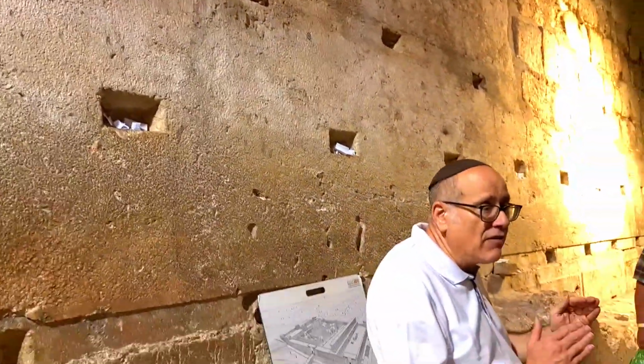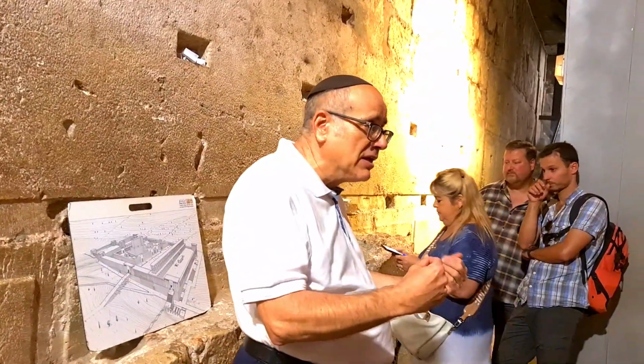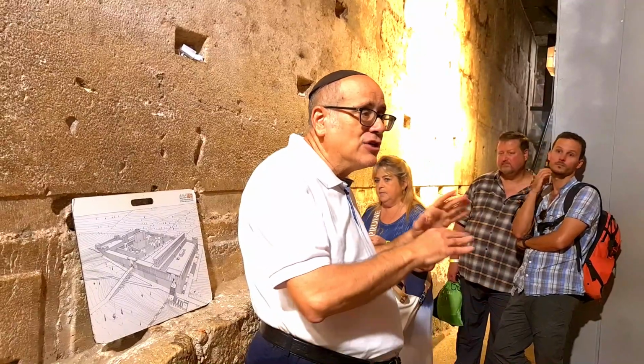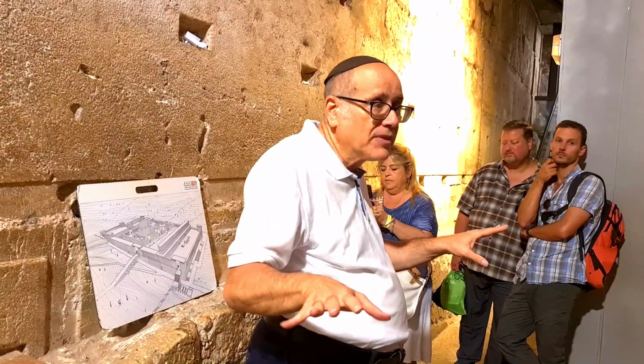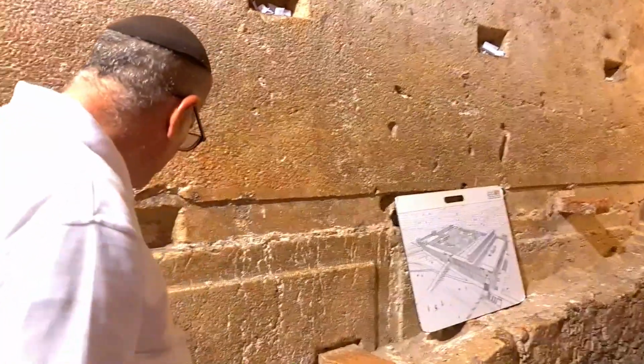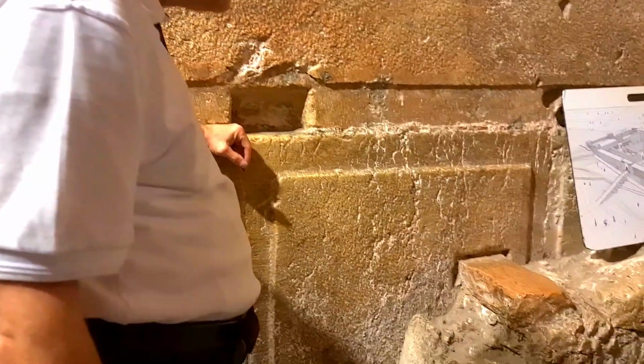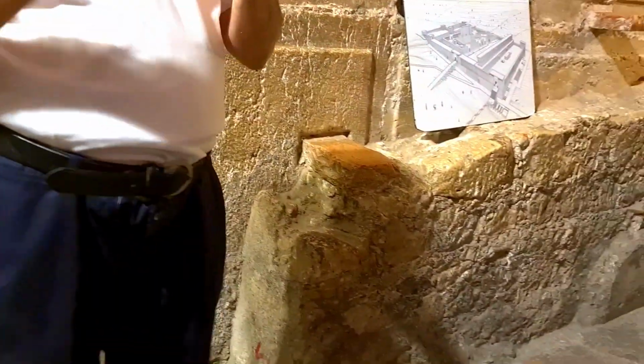The pyramids are much steeper. It's the same idea of the gradual incline for the actual and perceived stability of the structure, so that it shouldn't come toppling over. There is no cement, no mortar, totally dry construction. And these stones are huge.